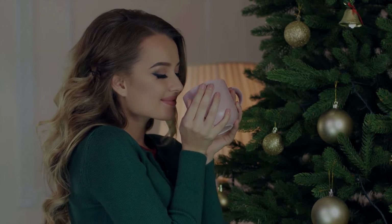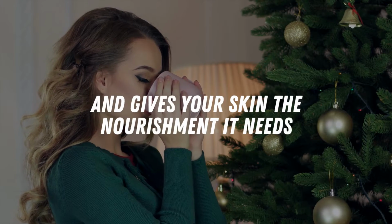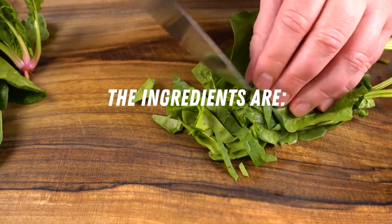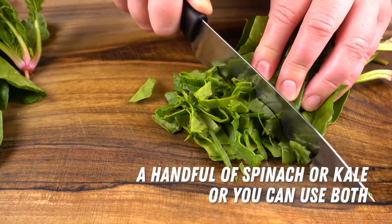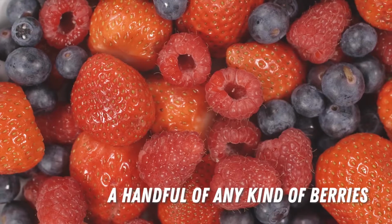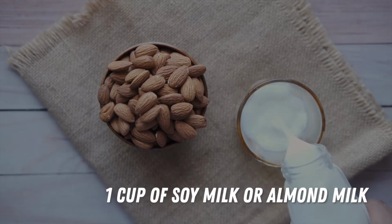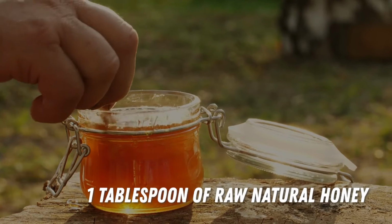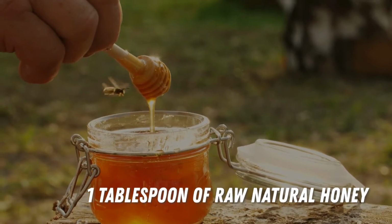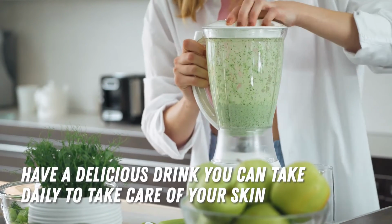But although you can't stop yourself from getting old, there's still a way to avoid skin aging. And this is through this natural homemade drink that helps boost collagen production and gives your skin the nourishment it needs. To make it, you'll need a handful of spinach or kale, or you can use both, the juice of half a lime or lemon, a handful of any kind of berries, 1/4 of an avocado, 1 cup of soy milk or almond milk, 1 tablespoon of raw natural honey. Simply blend all the ingredients and you now have a delicious drink you can take daily to take care of your skin.